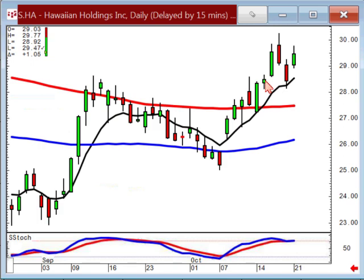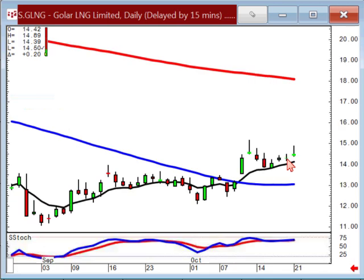Is continuing its uptrend ever since the kicker signal. The kicker signal that broke out through this downtrend. And GLNG, I think this is another tanker. See the J-hook pattern. You stay long on this as long as it stays above the T-line.